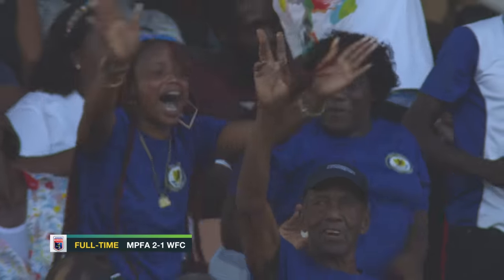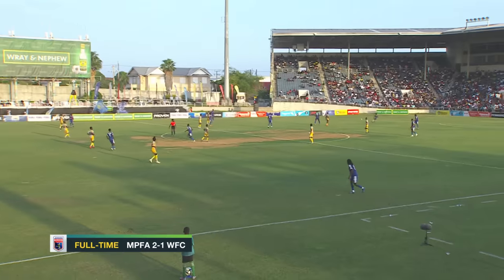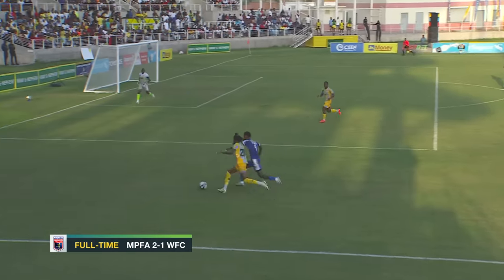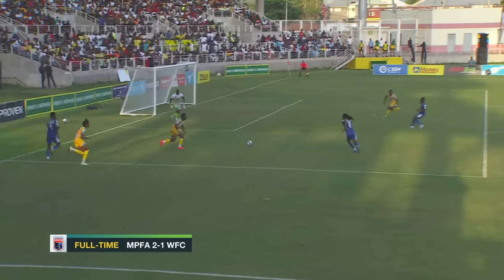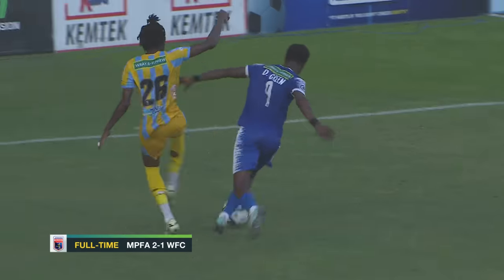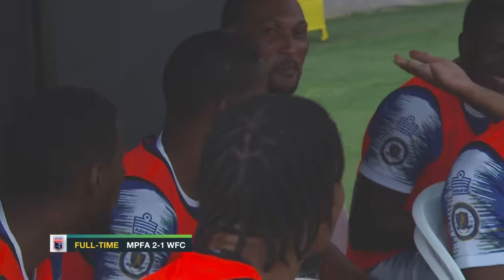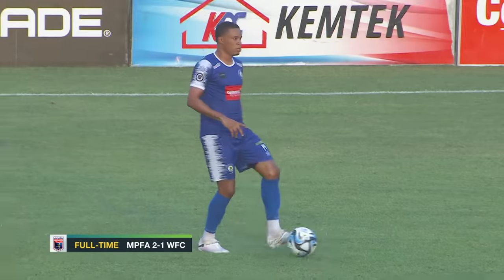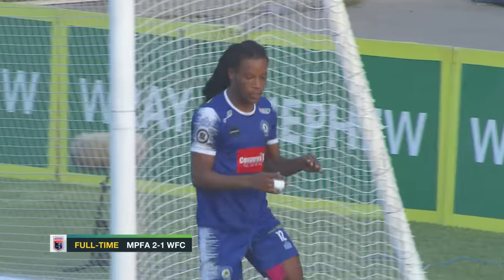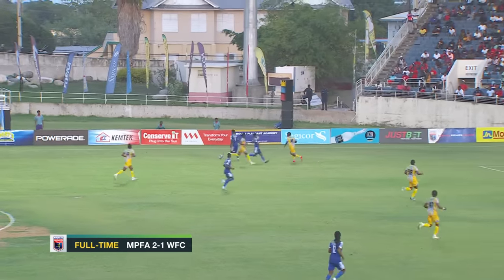The academy graduate doing wonderfully well tonight. And barely getting a foot in there. Daniel Green proven to be a nuisance, winning that one, feeding Bailey, who should have buried it. Foster was in the way, but Green worked his socks off today. He really did. McCullough with the ball inside, and well, Bailey reading that one. I've had a player a little bit nervy at the back there.